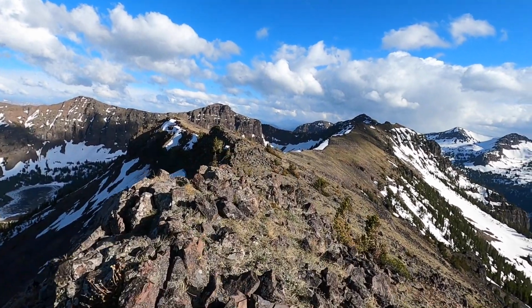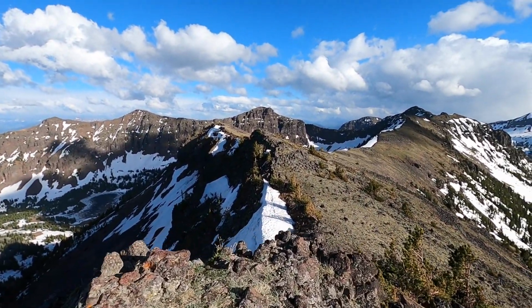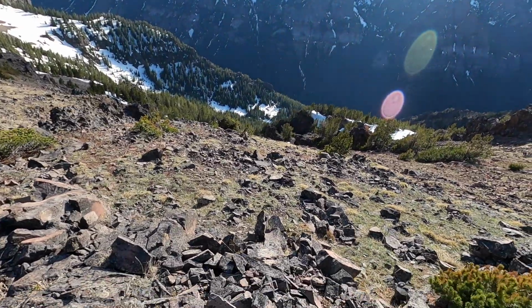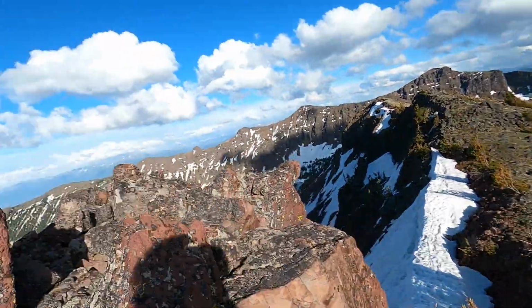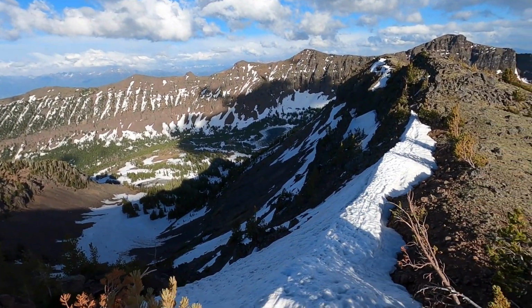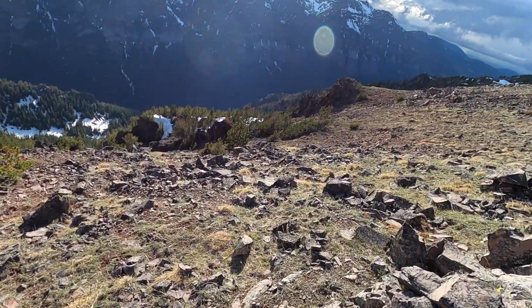See if we can get a little better view into the valley down below, lakes, and oh, gotta jump down this little section and be able to scout out a down route as well, which shouldn't be that bad. I think we're just gonna be kind of freelance scrambling down this little gully here, so shouldn't be too bad, not too worried.